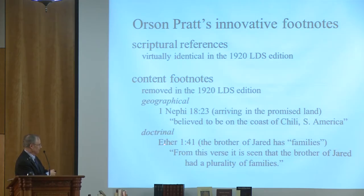But the other ones are doctrinal of sorts. And so here we have Ether 1:41 that says the brother of Jared has families. Wow, that's just what you need. So Orson Pratt, who preached the first public defense of polygamy, has, from this verse, it is seen that the brother of Jared had a plurality of families. So that was right there.